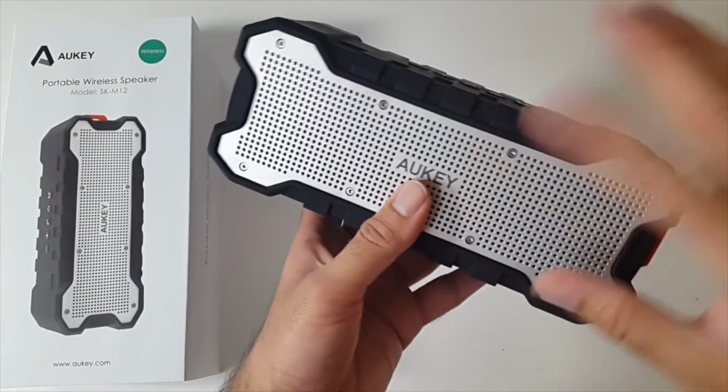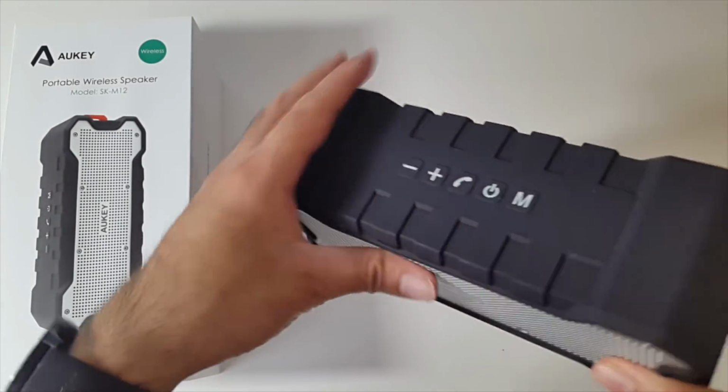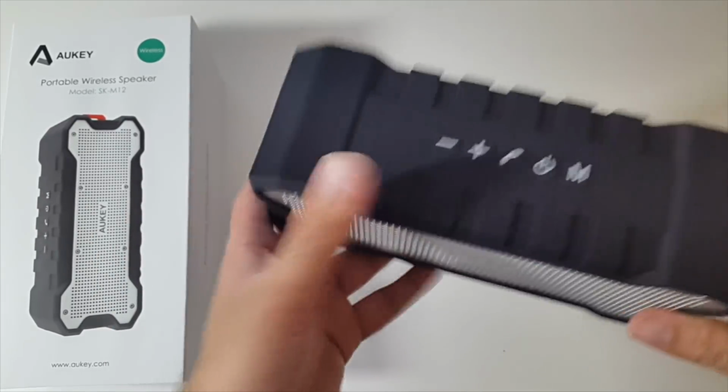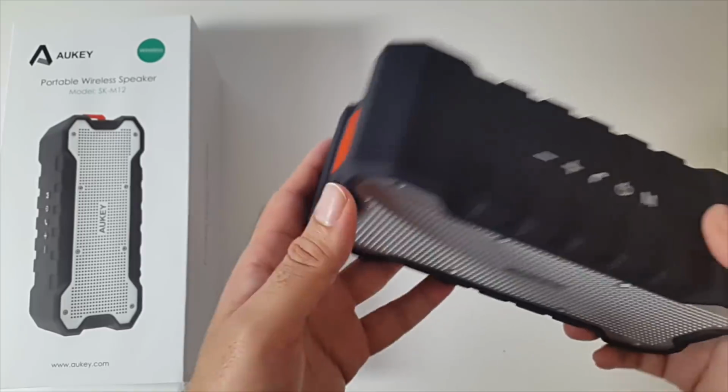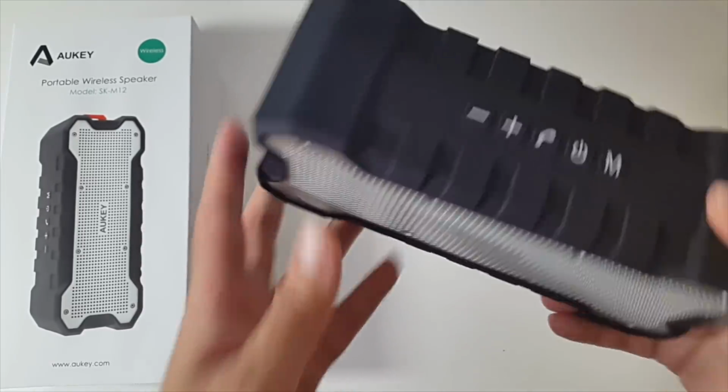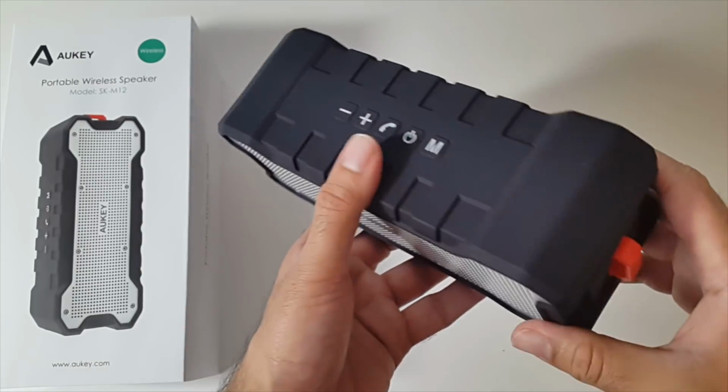The front and the back plates are made from aluminium, and you've got this strong rubberized texture all the way around. So this is water resistant, it's not waterproof, so you can use this in the rain, it can get wet, but you cannot submerge this in water. Okay, it is shockproof and dustproof. It's a very durable speaker.